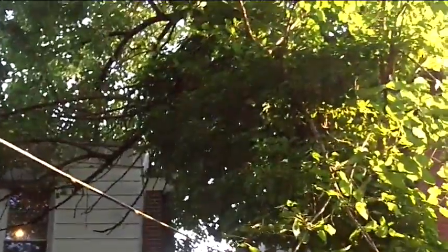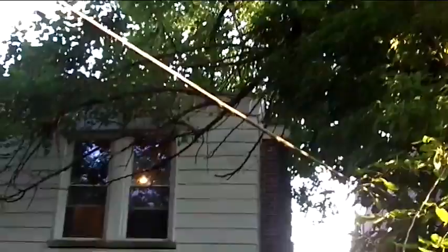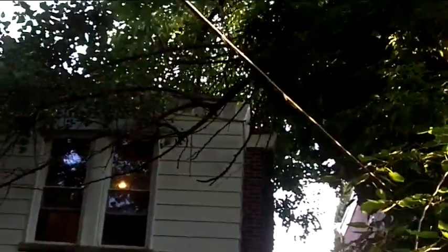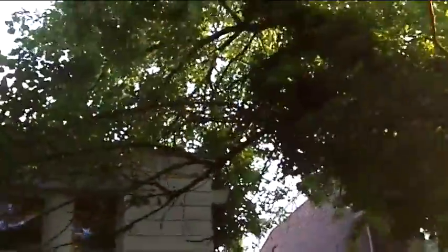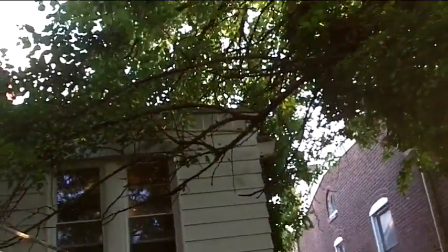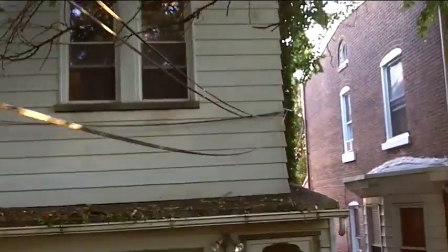And now we're looking at the back of the house, and you see this is another tree growing from the neighbor's yard, actually growing up onto the top of the roof. So this tree as well, we need to trim this, cut this back. Even if you're not a professional tree surgeon, if you think this is something that you can handle, we can talk about it when you come and look at the house.